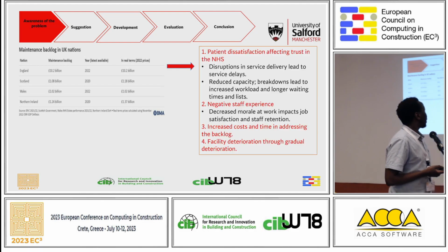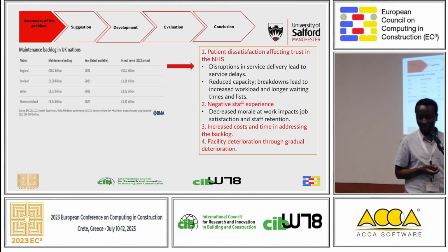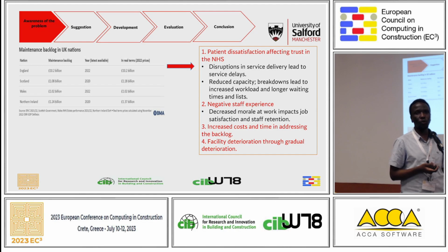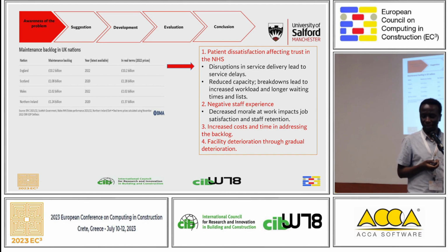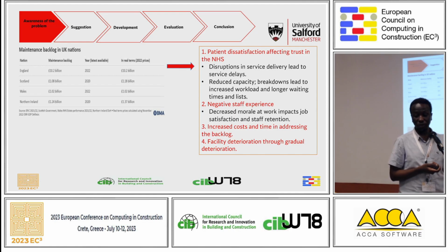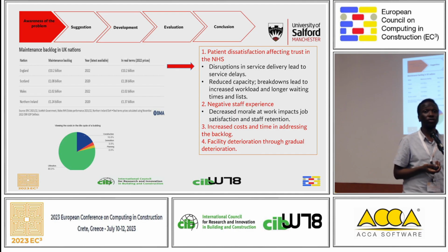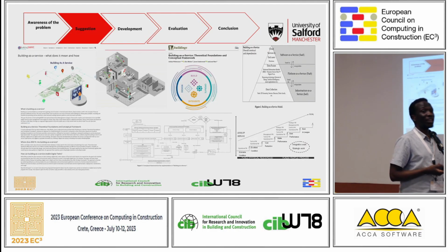It's in billions. And basically, it affects patient satisfaction, disruption in services, reduced capacity in service provision, as well as longer waiting times, which also leads to negative staff experiences, which leads to staff leaving, without staff retention. There are also increased costs in addressing these maintenance backlogs, as well as time involved, and facility deterioration through gradual deterioration. From research, 80% of the total life cycle cost goes to operations and maintenance, which is also rated as the second largest expense after payroll in organizations. So we thought we needed to address this.